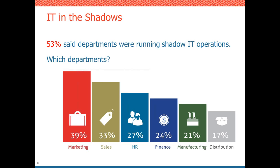And this is across the board. This isn't just 1 or 2 departments. As you can see, marketing, sales, HR, finance, all of them, they will go outside. Let's look at that marketing example again. Marketing has a campaign that they need to start. Well, what are they going to do? They're going to try IT first, and IT may not be able to get them what they need immediately, or they may not even know how to go about procuring some sort of a web server to get this campaign started.